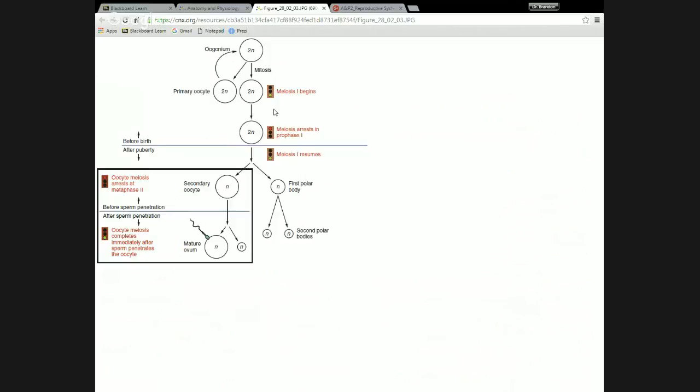Now, meiosis for egg cells, or oogenesis, is different from spermatogenesis because the point is to make really just one egg cell. And that egg cell needs to have lots of cytoplasm to support all of the cellular processes after fertilization. And so the cytoplasm of the primary oocyte is split between the resulting cells. The one that gets all of the cytoplasm is called a secondary oocyte, and the one that doesn't is called a polar body. It says first polar body here because it's the first one that shows up in the process.